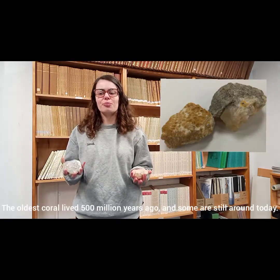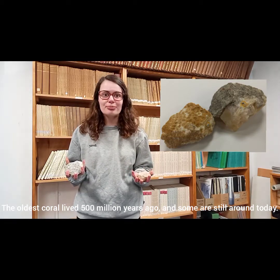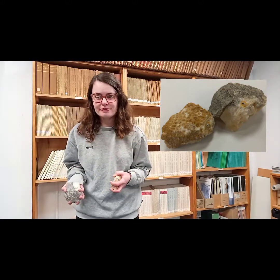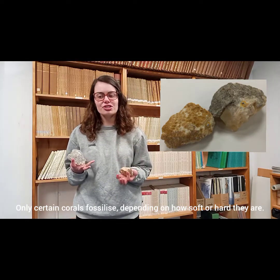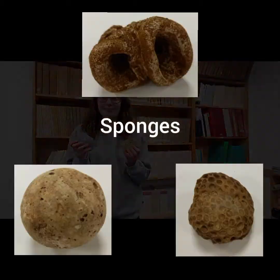Now let's talk about coral. Coral can also fossilise. The oldest coral lived more than 500 million years ago, and some of them are still around today. They can be super duper old. Some coral has a super soft body and rarely fossilises, whereas others can fossilise super well, becoming rock, a bit like these ones that I've got here.